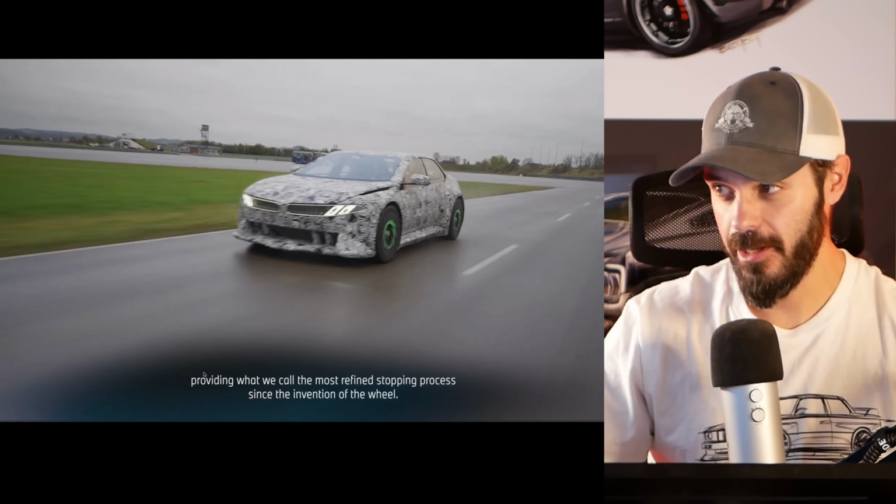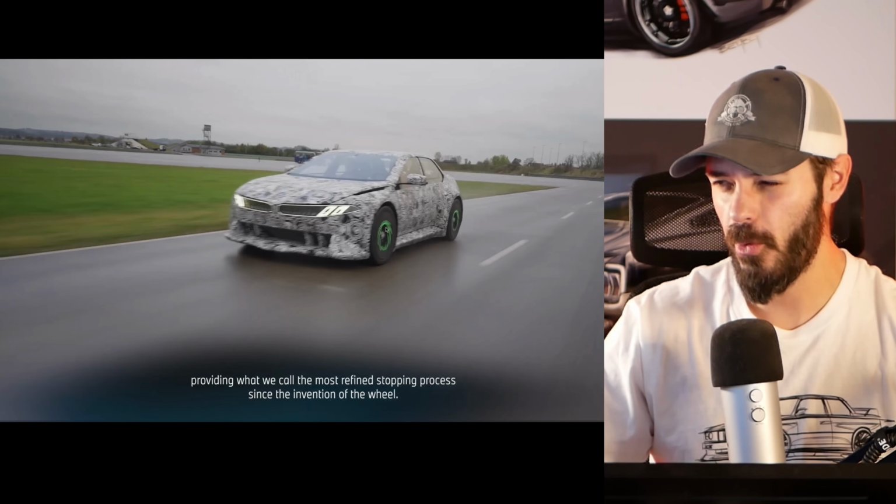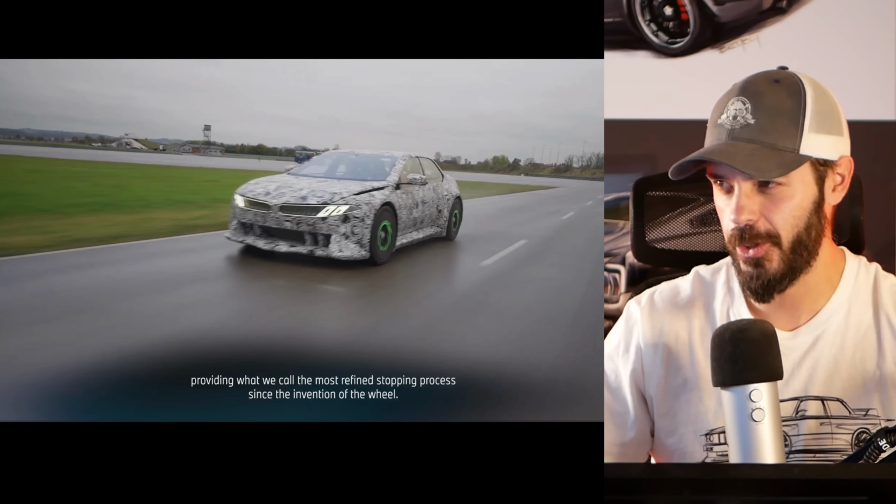So when you're accelerating, it turns green. When you're recuperating, regen braking, it's orange, I do believe, and then red when you're actually stepping on the brakes. I could be wrong with the colors there, but I think it's a cool idea.